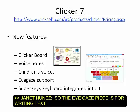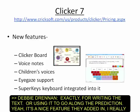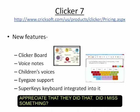So the eye gaze piece is for writing text. Exactly, for writing the text. Or using it to go across with word prediction as well. Okay. So it's a nice feature that they've added in. I really appreciate that they did that.